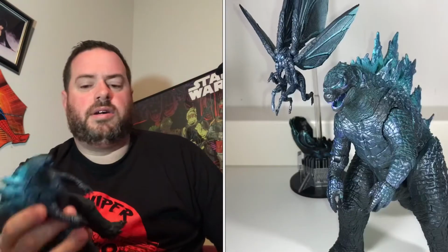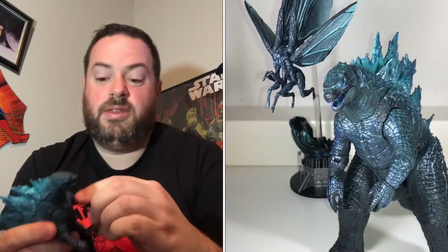Maybe with the new Godzilla vs. Kong movie coming out, maybe they'll have another shot at it. But there's already cheaper Godzilla toys showing up on shelves made by another, crappier company. And yeah, that might be the way it is going forward with Godzilla figures. So it's even more of a reason to pick this one up if you find it, because we're probably not going to be treated to this quality of Godzilla figures for a little while.